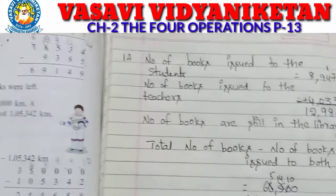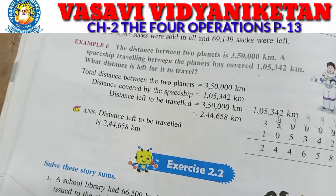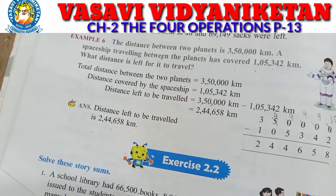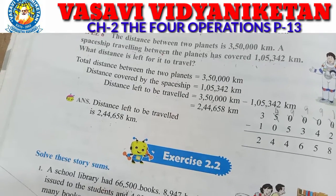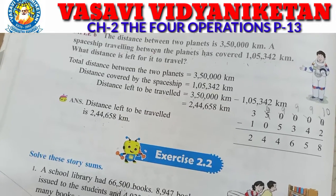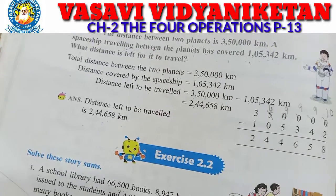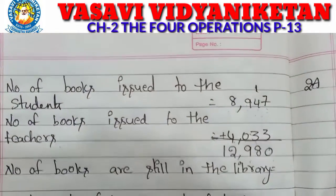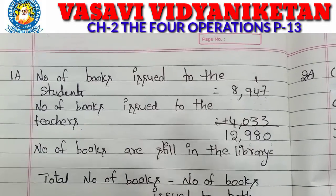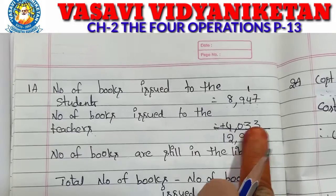Seema, once again I will explain. So a school library had 66,500 books. In that, 8,947 books were issued to the students and 4,033 to the teachers. So how many books are there in the library? So number of books issued to the students, 8,947. Number of books issued to the teachers, 4,033.